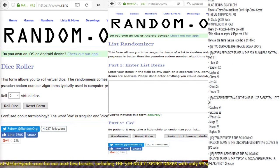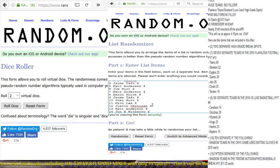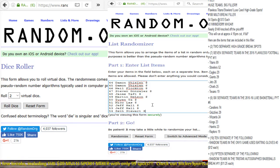All right, guys, I'm going to go over here to the randomizer, and I'm going to drop in all of the entrants. There they are, guys, all 54. We're going to go over to the virtual dice. We're going to roll the virtual dice again to find out how many times we're going to randomize our list. We only re-roll snake eyes. Let's see what we got.